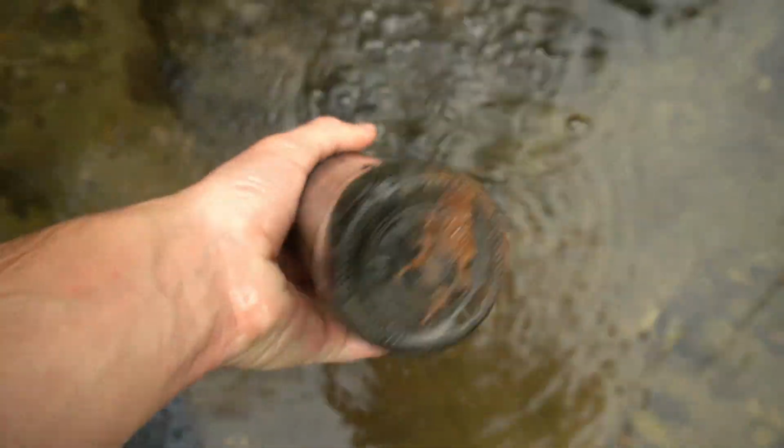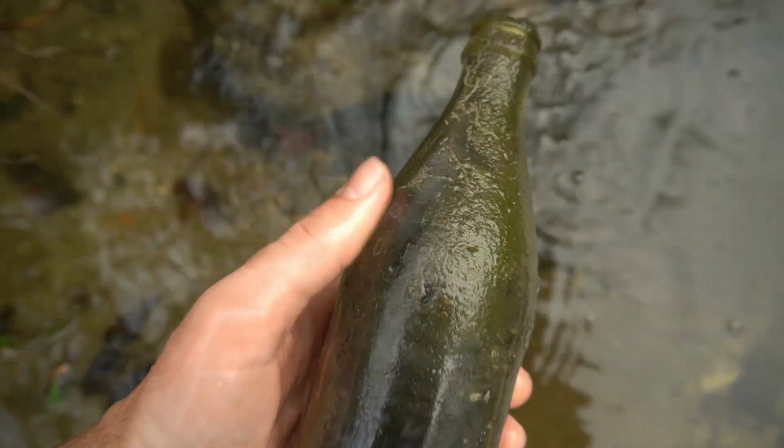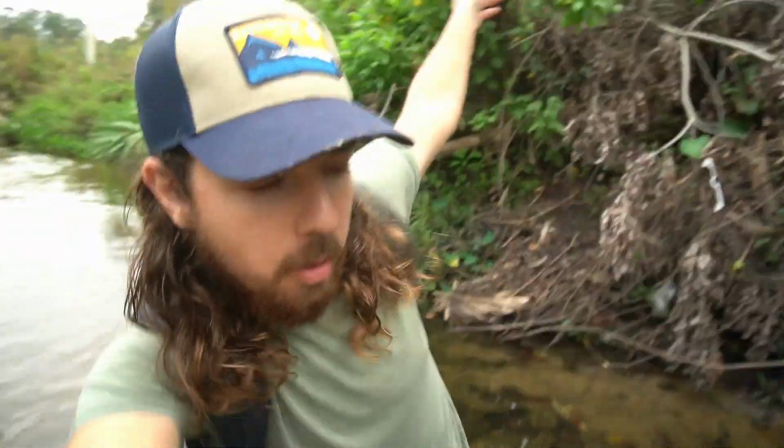And it's a no deposit, not old at all. Dispose of properly, which obviously did not happen, so I'm going to grab it and dispose of it properly. It's pretty much impossible to fit very much extra trash in my backpack here.